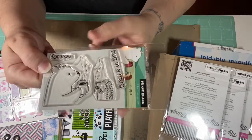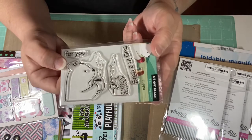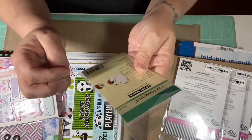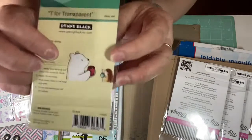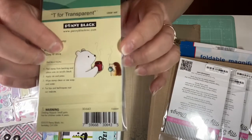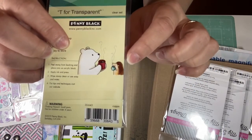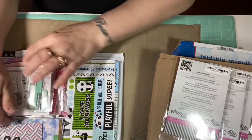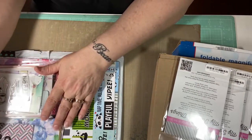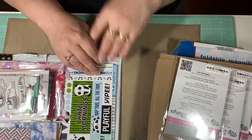So super cute. I love Penny Black. I really, really love Penny Black stamps. They're a little pricey, but they're good quality. So look at that. Isn't that adorable? Sharing a little cup of coffee with his little friend. Oh, I love it. Thank you so much, P. That was so sweet of you to send me a little happy mail. And I didn't know that was coming. So that was a surprise.